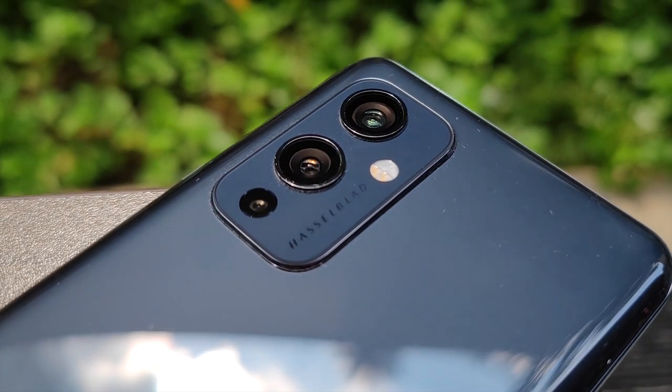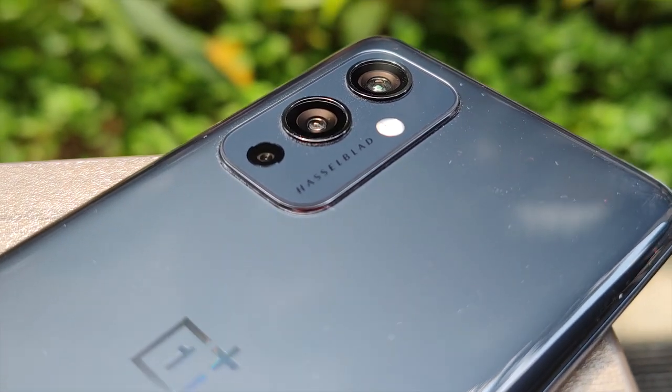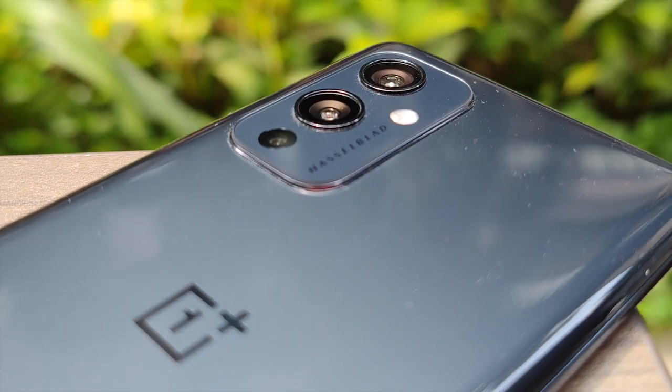Yung camera niya is a triple camera setup. And ang ganda ng collaboration with Hasselblad. Hasselblad is a company na halos similar ang trabaho niya with Carl Zeiss na nakipag-collaborate dati with Nokia. And of course, si Leica nakipag-collaborate kay Huawei. And I believe na itong collaboration would be very, very successful for Oneplus.